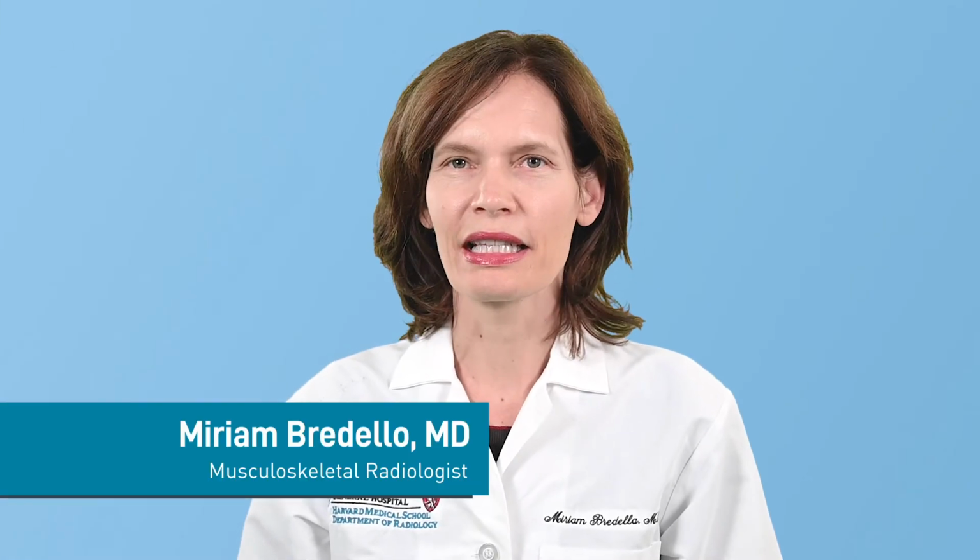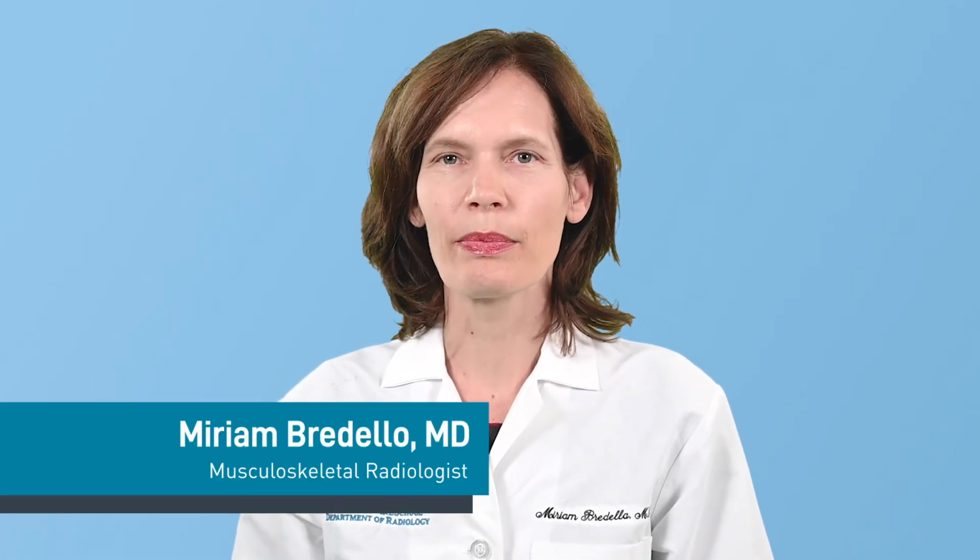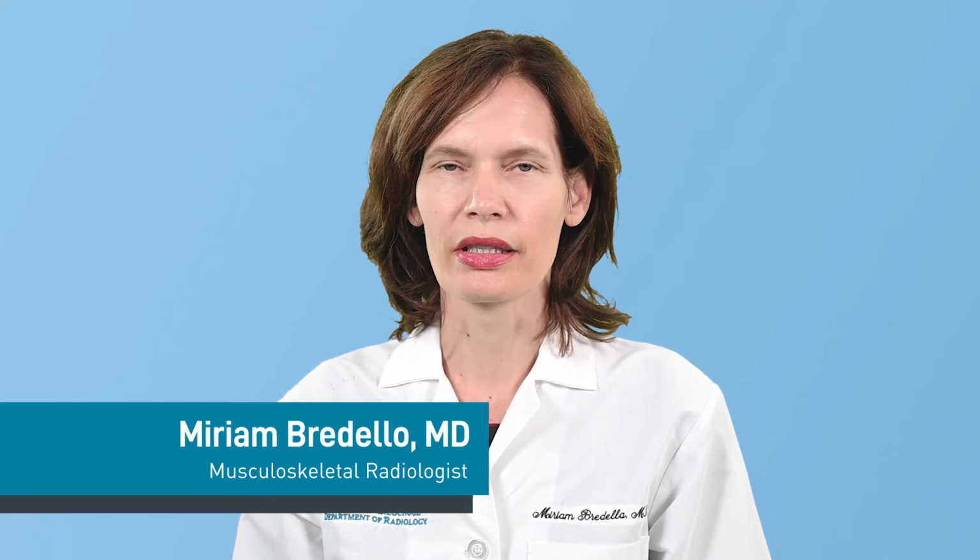After your image-guided spine injection, you can follow up with the doctor who ordered the procedure, usually within 1 to 2 weeks. You can discuss how the spine injection worked for you and if you might need another injection or a different treatment option.